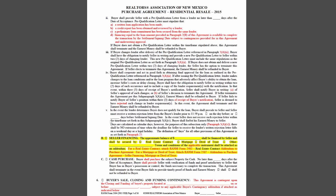Please note that RANM has not created, nor do we have any plans to create, a note or a mortgage or a deed of trust, and that brokers are prohibited by law from creating such documents. It's highly advised that the parties seek the advice and services of an attorney to prepare these documents. Brokers should be advising their customers and clients to do so. Paragraph 5C addresses cash purchases, and there have been no changes to this section.